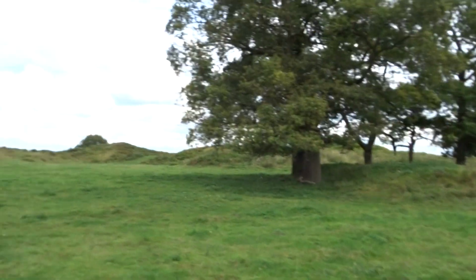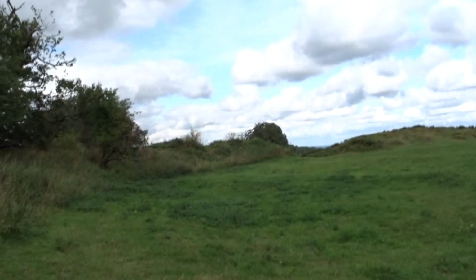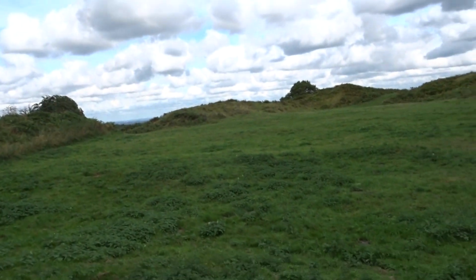Oh, it's a bit of a climb up here as well. Just learnt how unfit I've been over this COVID thing, sitting down, not doing anything. It's quite sheltered when you get down to this bit.